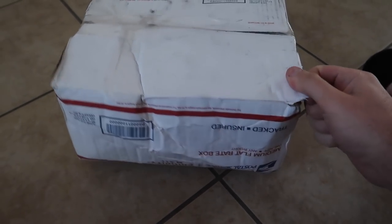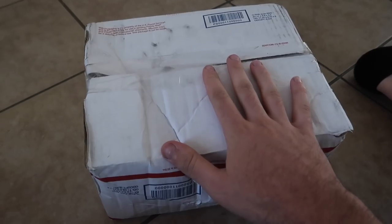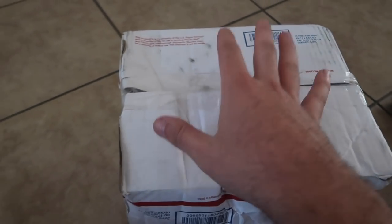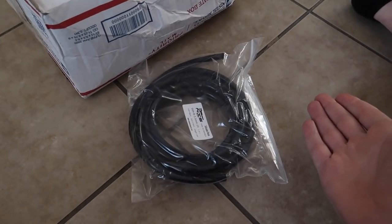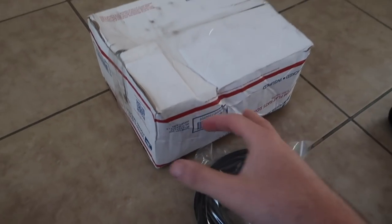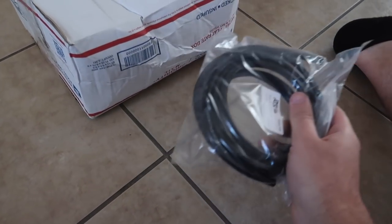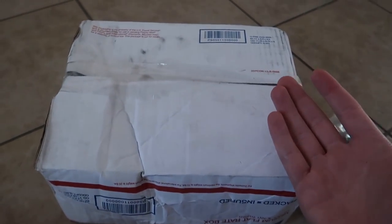Alrighty guys, we finally got the package for the vacuum pumps. I mean, not the vacuum pumps, the vacuum canisters. This should be the two canisters with the bracket. And these are our brand new vacuum lines as well. Once we do all this, the car is going to be absolutely perfect. So let's just go ahead and get that done. I think it should be a pretty easy install.